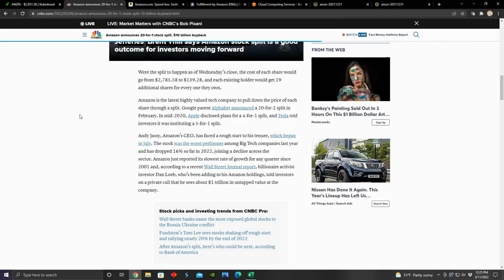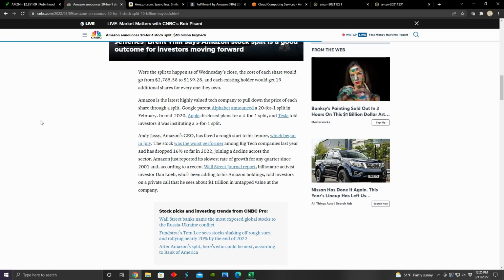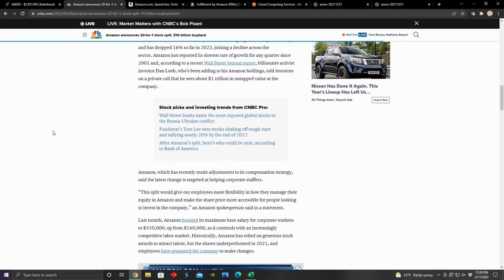And that's going to be pretty interesting for a lot of investors who are looking to trade options on Amazon, because it's a lot easier to buy 100 shares at $130 per share as opposed to 100 shares at like $2,000 or $3,000 per share. And obviously, when we're dealing with options, we're dealing with 100 shares. So if someone wants to make money from cash secured puts or covered calls or through spreads and things like that, it's going to be a lot easier to do that after these shares are only worth $130 each.